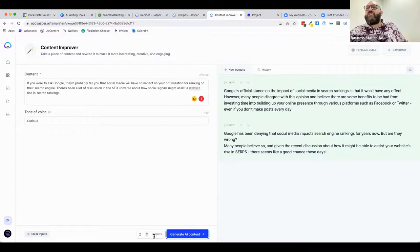Google has been denying that social media impacts search engine rankings for years now, but are they wrong? Many people believe so. And given the recent discussion about how it might be able to assist your website's rise in search engine result pages, there seems like a good chance these days.